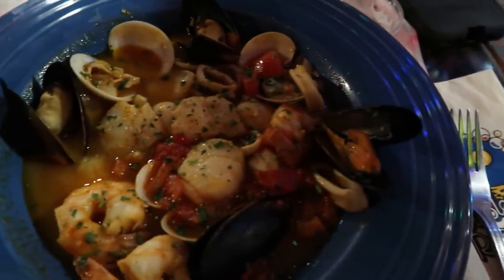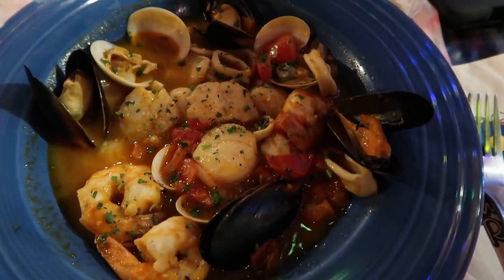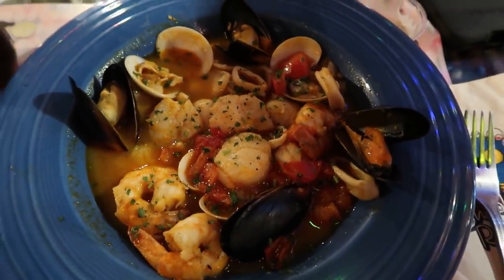I ordered the Treasure Island, which is a bouillabaisse with all sorts of delicious sea creatures in it. Alright, let's dig in. We got a big old scallop there. That is so good. Piece of calamari. That's really tender, really good. Love this.